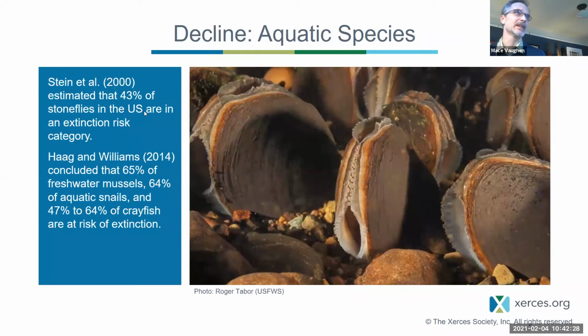This just goes on and on. If we look at our aquatic species, 43% of stoneflies are at some sort of extinction risk. 65% of freshwater mussels, 64% of aquatic snails, 50-ish% of crayfish, all are in decline all across the US.